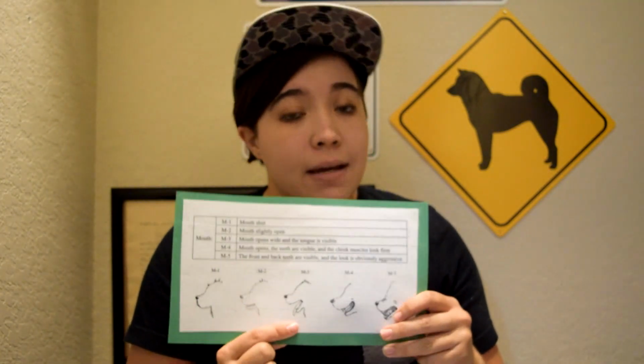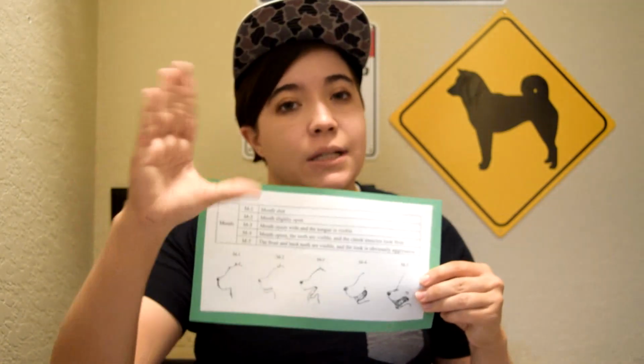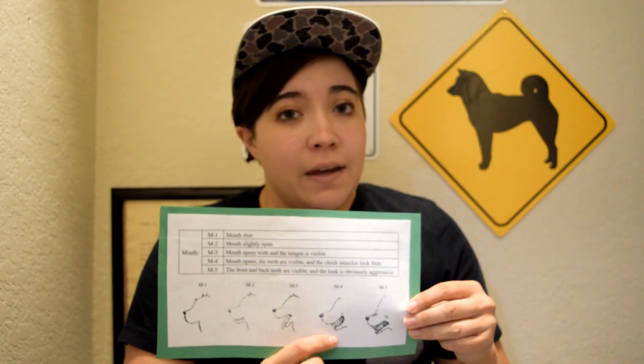So here we have a really wide open mouth with long lips and the tongue is hanging out. The dog might be getting more stressed, or he could be a little more comfortable. If this jaw was closed a little bit more, then I would say this dog is probably pretty happy and the cheeks would be pulled back into more of a smile. Maybe like this guy, but depending on the context, it's showing more teeth here than it is here.